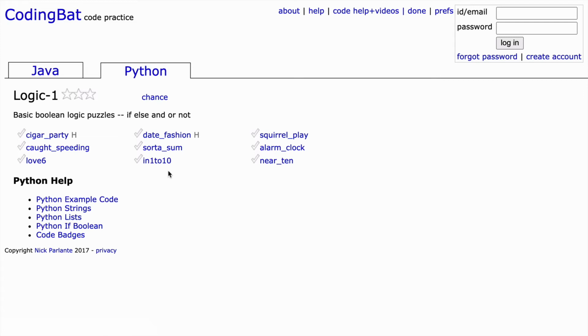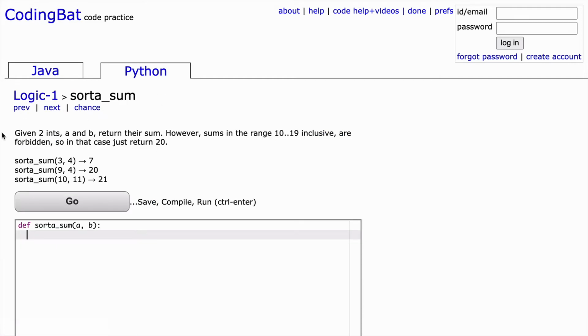In today's video, CodingBat.com, section Logic-1, and today's question is sorta sum, and this will be done in Python. So let's click into sorta sum and let's read the question. Given two ints, a and b, return their sum. However, sums in the range of 10 to 19 inclusive are forbidden. So in that case, just return 20.